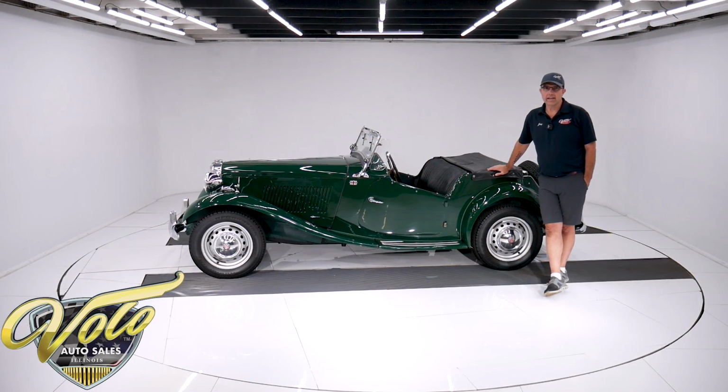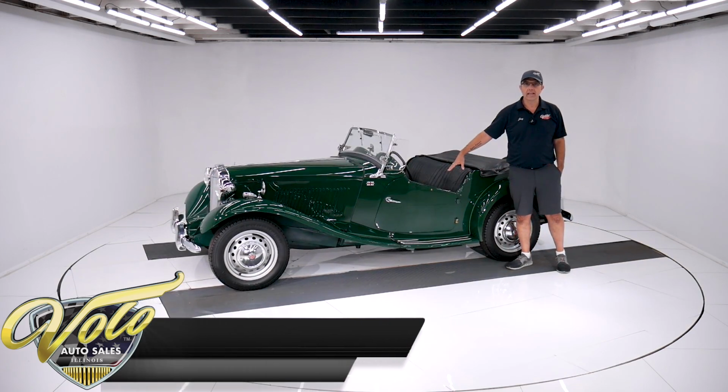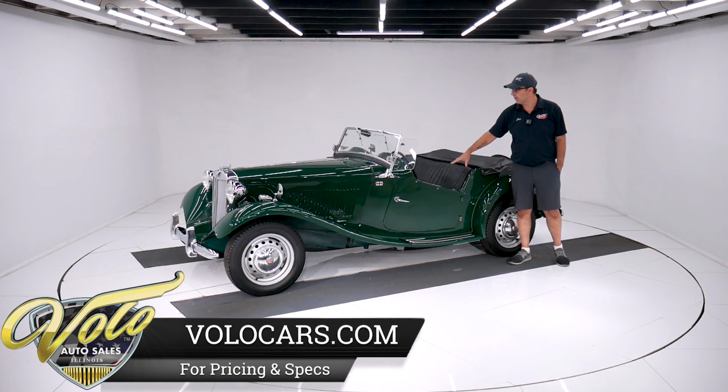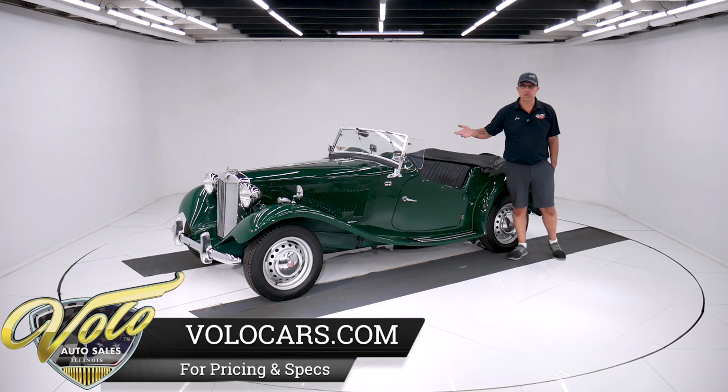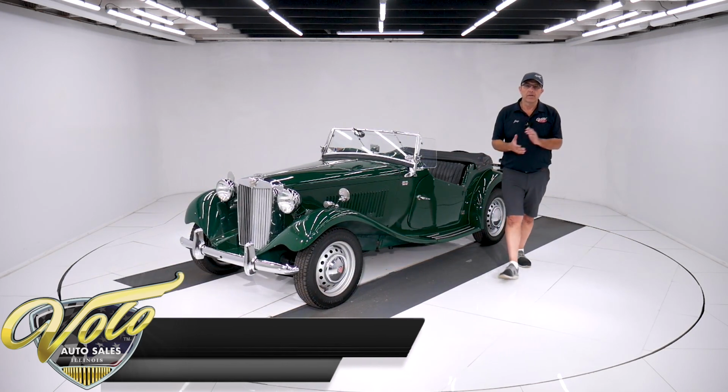Here's a nice, honest little sports car. Again, comes with the paperwork and documentation, so you know what you have here. Just overall very good condition. Just get in and drive it and enjoy it. That's what it's for, not a lot of money.